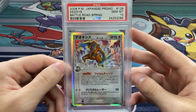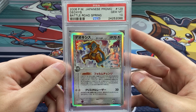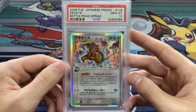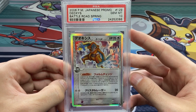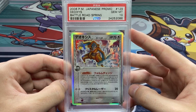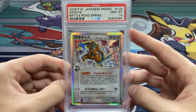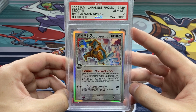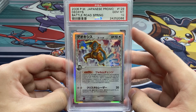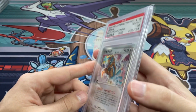Kuki Saito art, it's the normal form of Deoxys. I think you got all of the other forms in Holon Phantoms, so this was kind of the normal Deoxys Delta Species. I'm pretty sure there was not a normal form Deoxys Delta Species released in the set, so this is kind of the only one that you have.